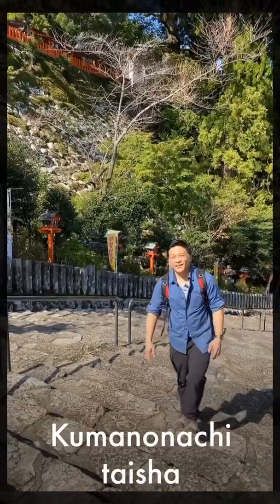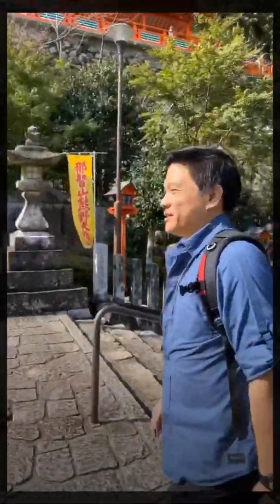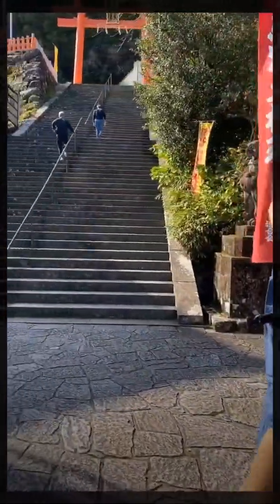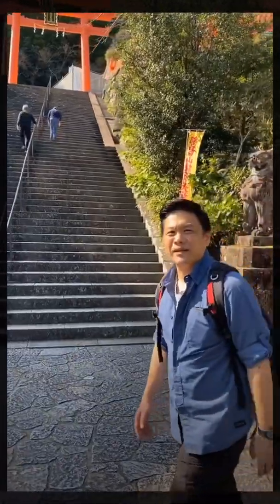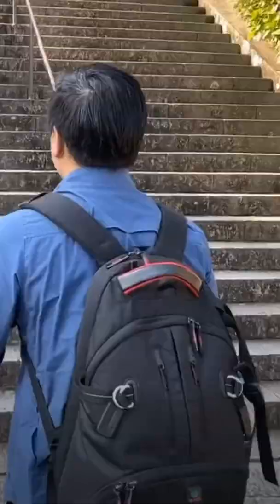We're here at the Kumano Nachi Taisha, which is what we came to see. Oh man, remember what Kung Fu Panda says? My greatest enemy? Stairs!